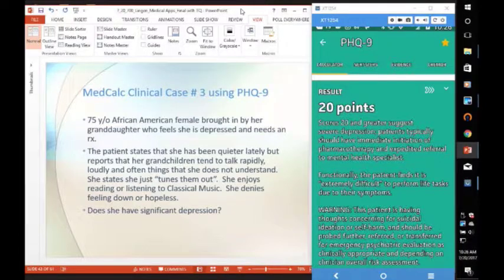The third case, a 75-year-old African-American female brought in by her granddaughter. The granddaughter feels the grandma's depressed and needs to be on medication. The patient states that she's been quieter lately because her grandchildren talk too quickly. They're loud, she's not understanding what they're talking about, and so she's just kind of tuning them out. She enjoys reading and listening to classical music, and she says she's not feeling down and hopeless. So when you enter that information in, it's going to say that she's actually not depressed.